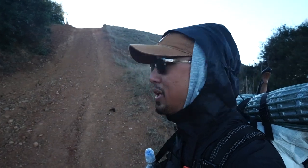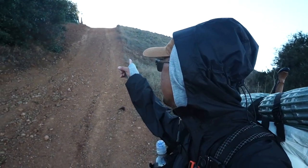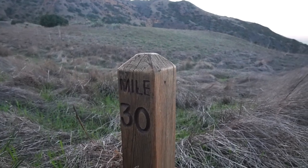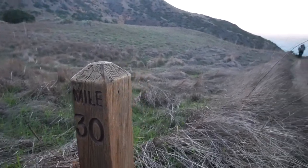When you do this hike, if you can bring a pair of trekking poles, bring them, because there are some parts like this, even when you're walking on the road, where you will be thanking the trekking poles. Gotta be a big help. We're almost there. Mile marker number 30.